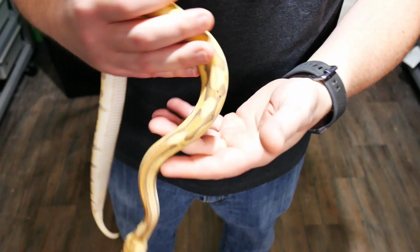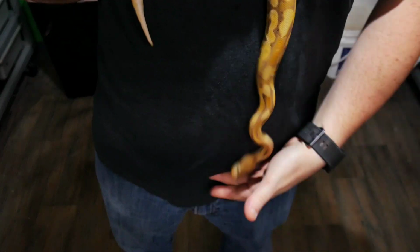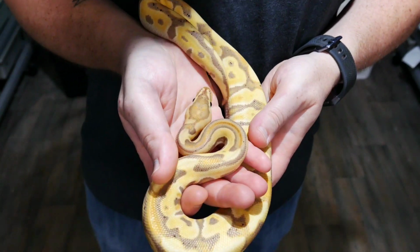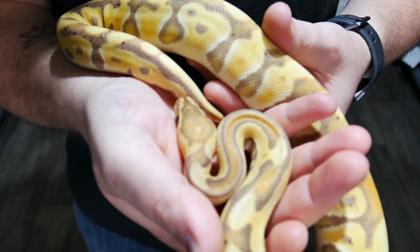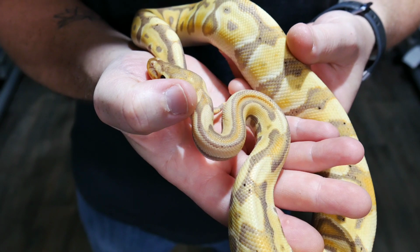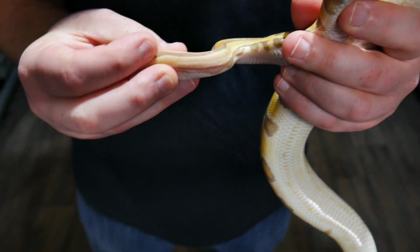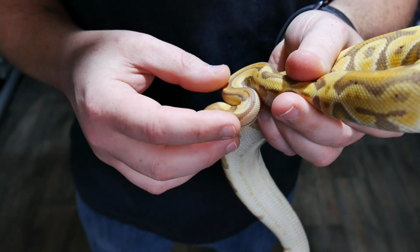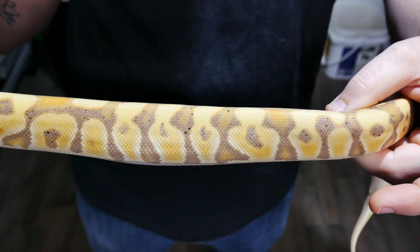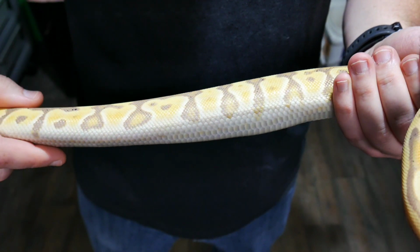But very cool. The head is one way you could tell. Let me darken this up a little bit. Maybe you can see it a little bit better if I darken it up. So the head pattern really shows off the Krypton. Very cool pattern. The eye stripes go back to the back of the neck, and then you get this long pattern on the neck. Plus the rest of the pattern is just a little bit crazy there. Just a very, very cool animal.